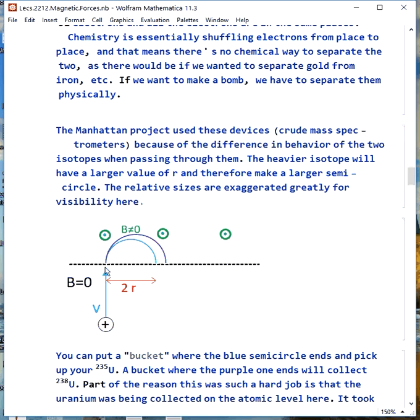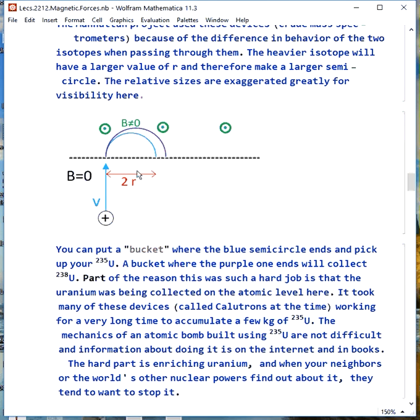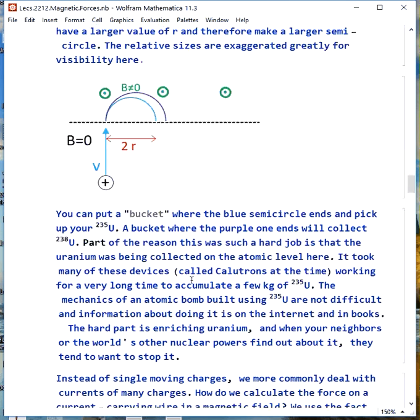The heavier isotope makes a wider circle, so when you fire them both in, you ionize them and fire them into this magnetic field. The stuff you want, the uranium-235, makes a shorter, tighter circle, and the heavy stuff is out here. So if you put a tiny little thing here to catch it, like a bucket, only of course much smaller, here you'll catch U-235, over here you'll catch U-238. This would be called depleted uranium, and this would be enriched, the good stuff. These things were called calutrons because they were designed at Caltech, I believe.